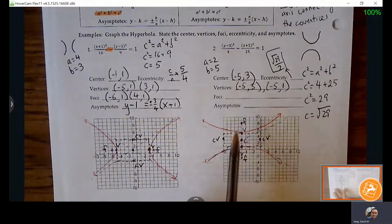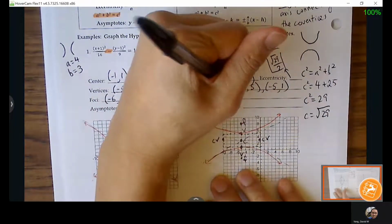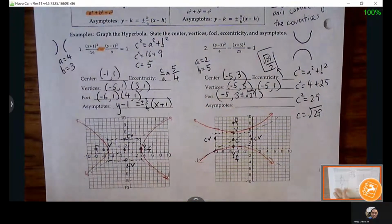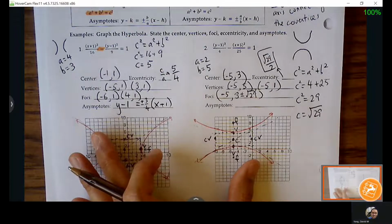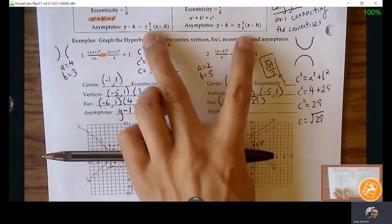Focus, you moved it up and down, so take your center and then attach that root 29 to your y value. For verticals, it says to add k plus or minus a. Oh wait, I got a and b wrong. That's why. So I know the formula says a over b or b over a.